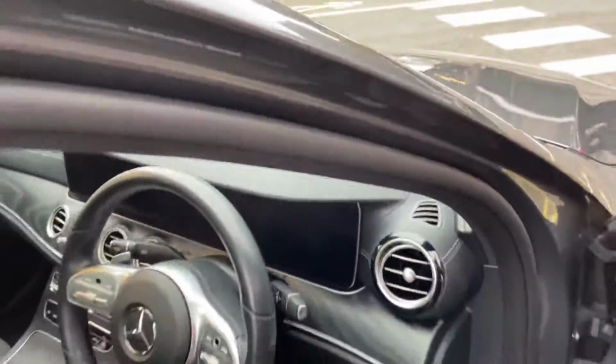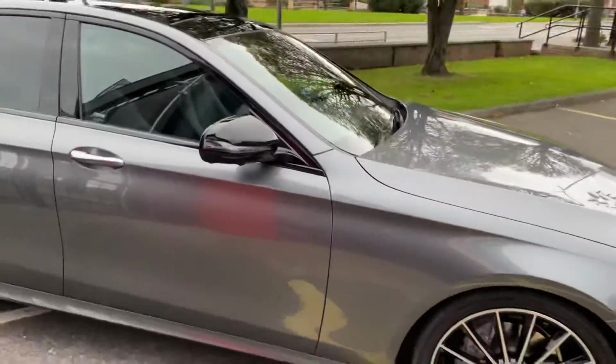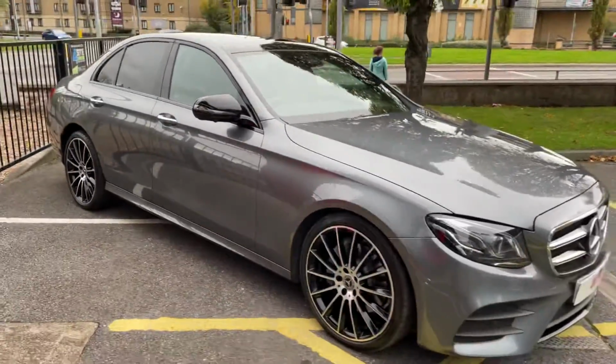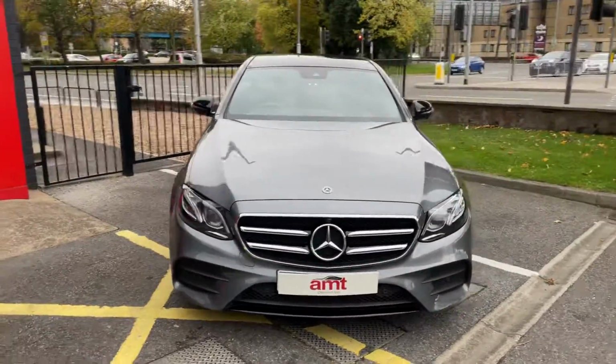Lovely vehicle. This time of year, 4MATIC is very desirable. So if you'd like to arrange a viewing, please give the sales team a call.